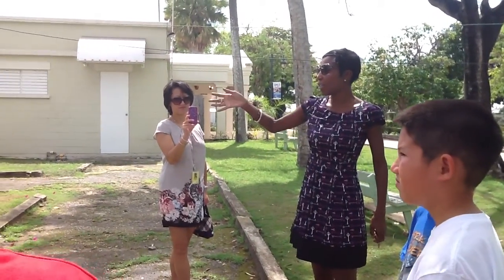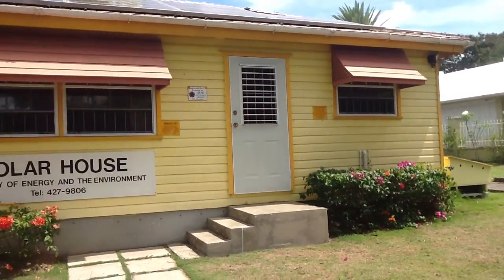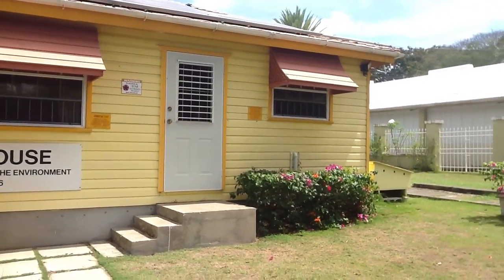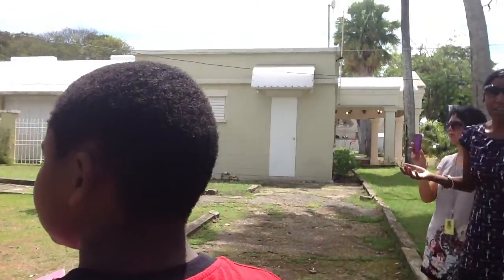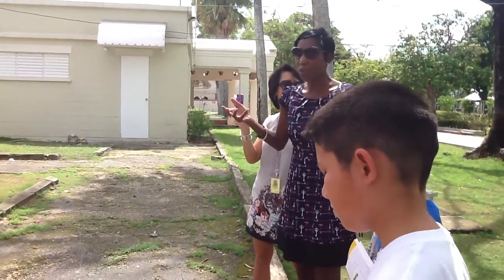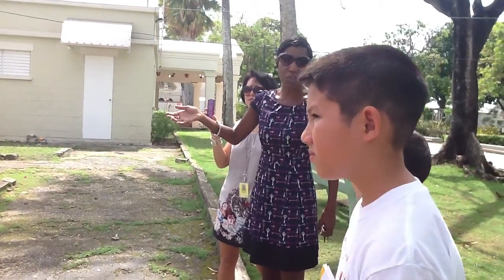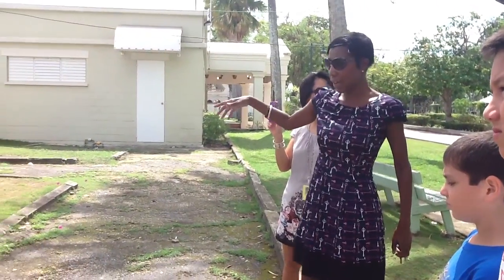If you look at the windows of the solar house, they have been tinted. This is a reflective tint and this helps to reduce the heat inside the solar house. So just like your cars that are tinted, the solar house is tinted as well, because that helps to reduce the heat inside. So now we're going to go around the side of the solar house.